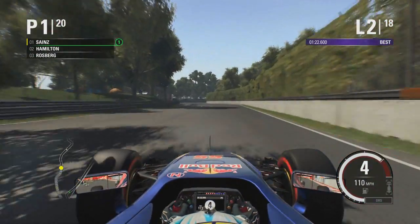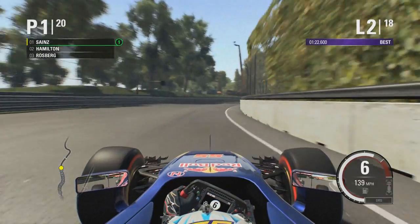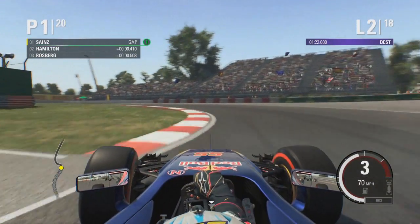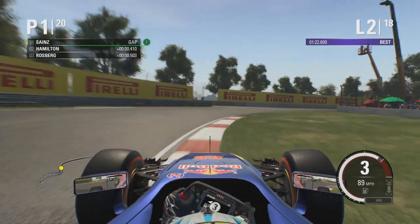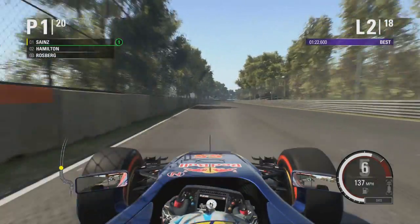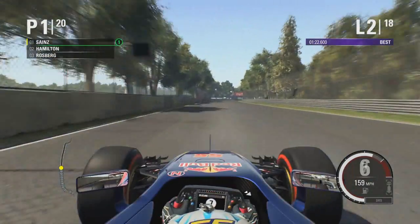So obviously that's not ideal, we just completely locked up there and nearly lost a couple of positions through there, but we did stay in the lead of the race. Maybe it's just the pressure getting to me. I mean, we're in the lead of the race here. I'm just trying my best to do some good lap times, but obviously when you're running well and stuff like that, it's really not helping out your lap times.